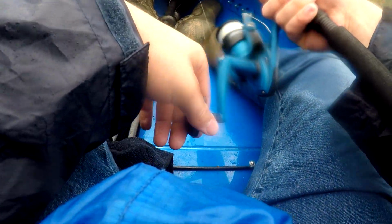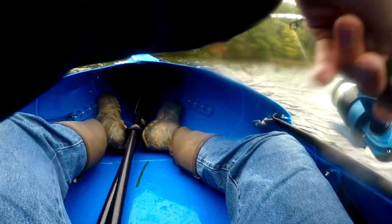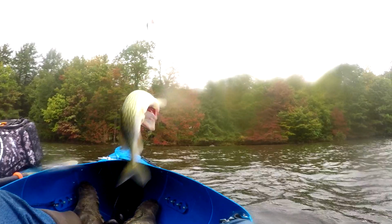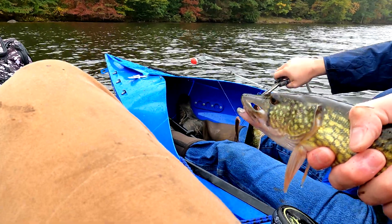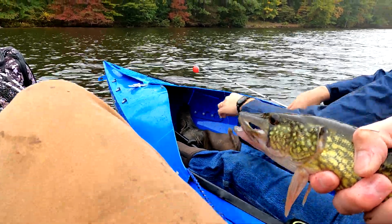There it goes, Carter. Set the hook. Got him. Oh, we got him. What is it? It's a big pickerel. Flip it. Hurry up. Nice. Yeah, let's go, bud. Doubled up. Calm down. There you go. That's easy.